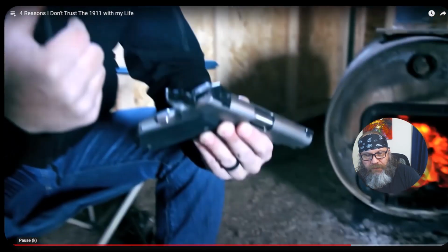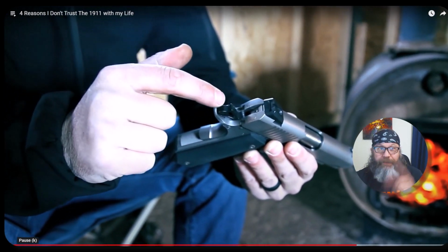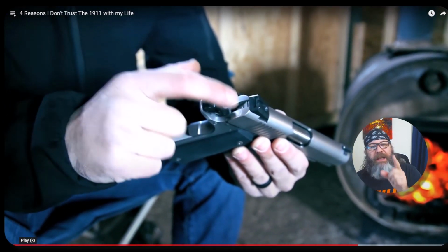"I'm not saying the gun can't be reliable. I'm saying I personally do not have the time, or I don't want to spend the time to make this gun." He doesn't have the understanding. He just said, I don't want to know. I don't want to understand the platform. I just want to hate on it because I can create this video and it's going to make a bunch of hubbub on YouTube and I get a bunch of clicks and likes. Not unlike what I'm doing right now.